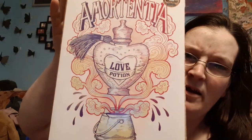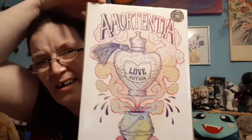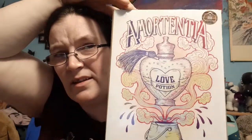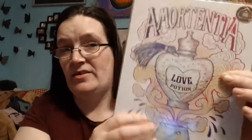We have our card, which I forgot to do on camera last time, but I lost. So there you go. And then we have our art print, which is one of those nice sketchy style ones. And it's Love Potion. And I do like the coloration on this.